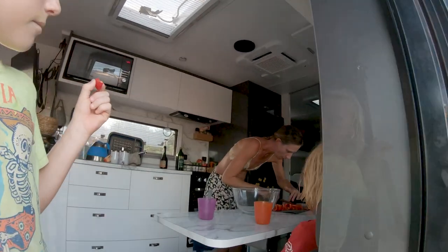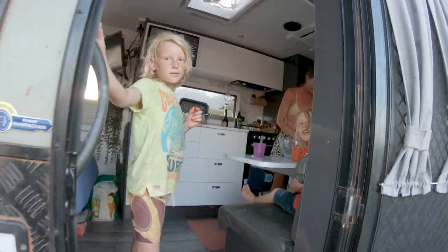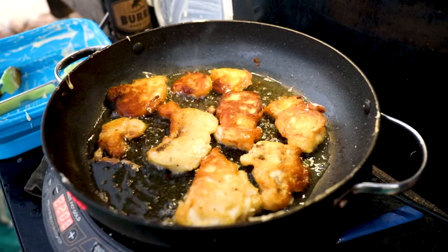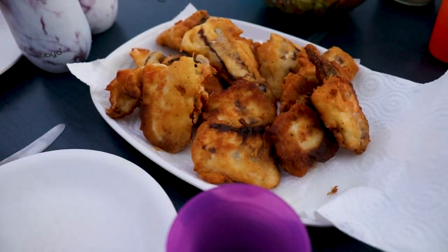How did you go today, honey? How'd it go? Fish on. Fish on. Yeah, fish on. So day two at Willie Creek, of just smashing it on the fishing. So beer batter tonight, which is going to be delicious: beer battered blue nose salmon or threadfin, not giant threadfin.